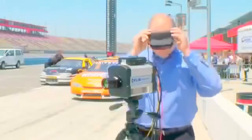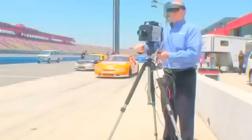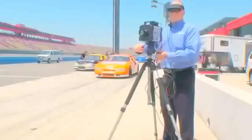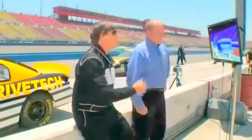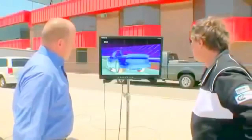With the car nicely warmed, a FLIR infrared camera, set up by thermal imaging expert Ross Overstreet, sees everything literally in a new light. Hello, Allie. Hey, Ross. How are you doing? Doing good. How are you doing? Good, good. Let's look at these infrared images. Right now we're pointed at the back of the car.